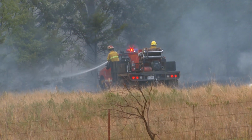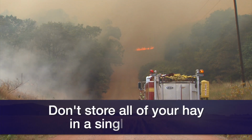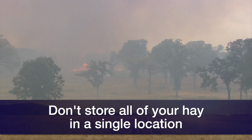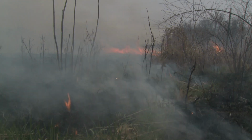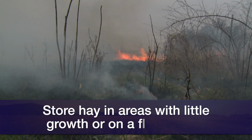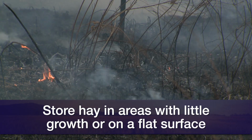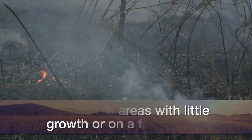That's the thing to think about with hay storage. Where am I storing my hay? A lot of people are stacking hay up. Don't put all your eggs in one basket. Don't store all your hay in one spot. Spread it out so in case something does happen, you don't lose the whole load. Put it in areas where there's very little fuel, sacrifice areas, and stack it on bare ground.